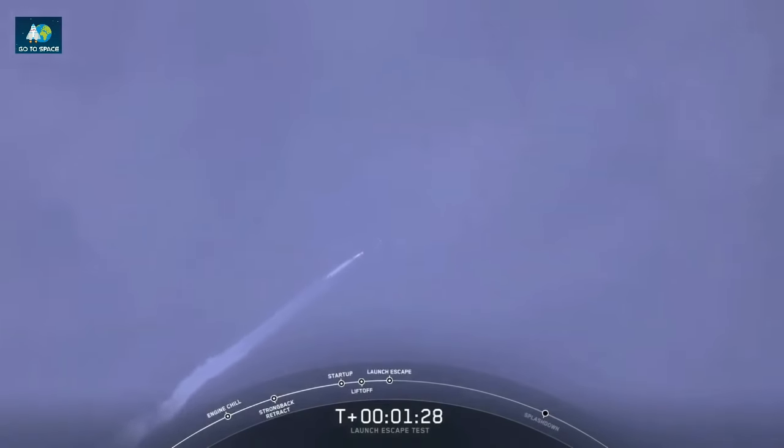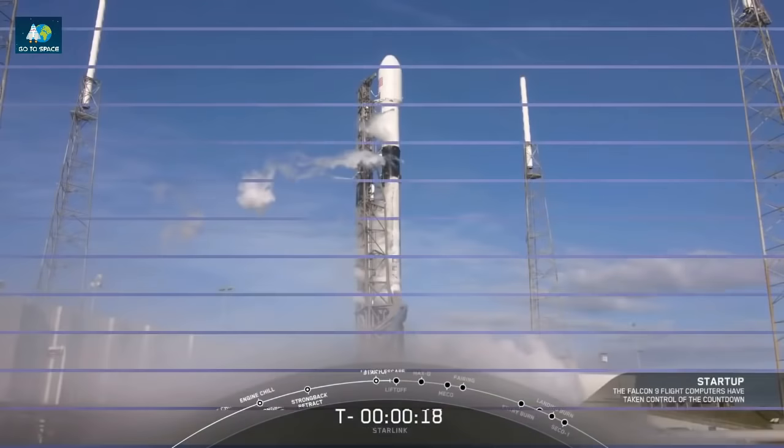5, 4, 3, 2, 1. Dragon launch escape initiated. Dragon's away. And you can hear some really loud cheering in the room. Okay, you just saw a bright flash there. It looks like that may be Falcon 9 breaking up.